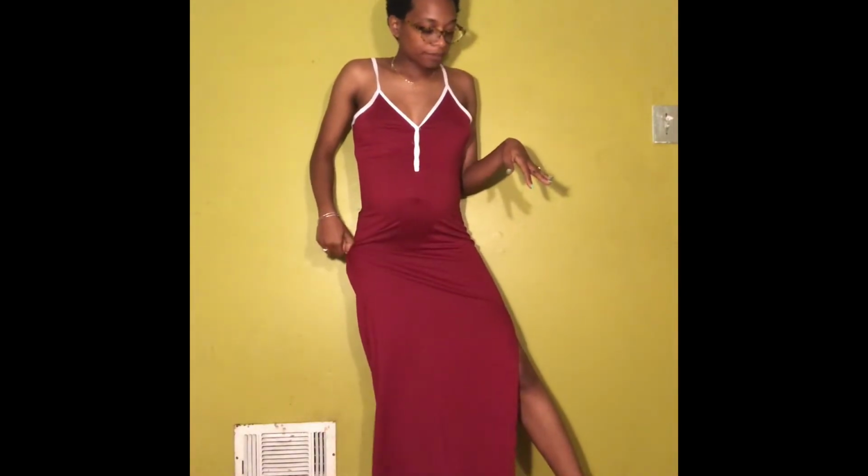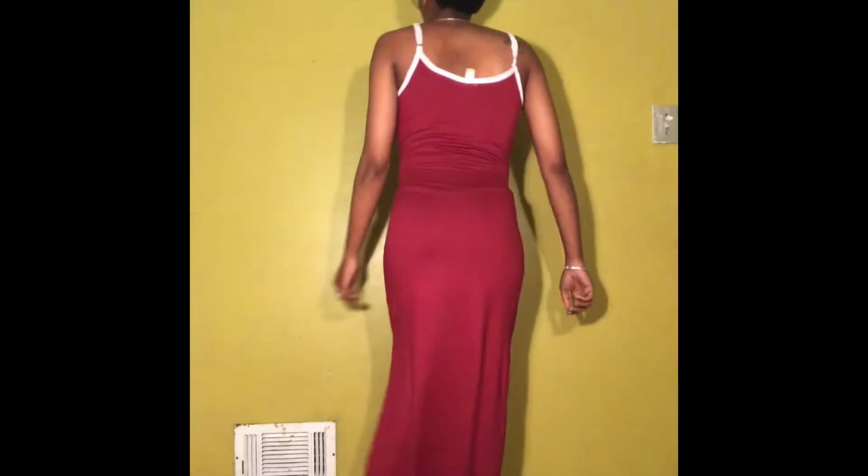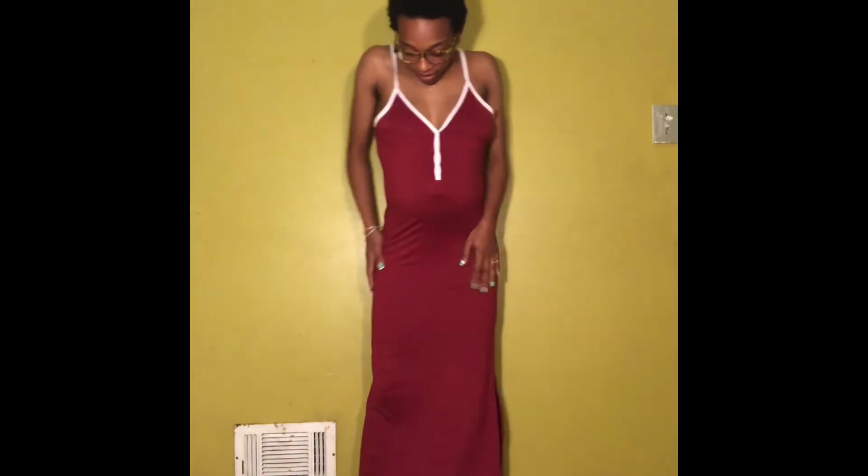Okay, so this is like one of my least favorites. I don't like it. It just looks too basic for me. I don't know, but other people might like it. And it got a little slit in it. You might not be able to see the slit, but there's a slit in it that I don't like either. But my mama says she like it. I don't like it. This is ugly. This is really ugly. I'm sorry for the people who have these type of dresses, but I don't like this, so this is going back.